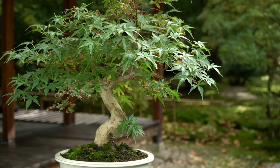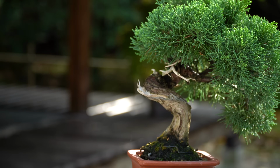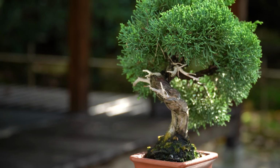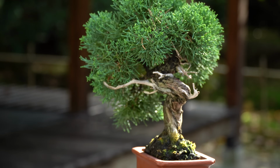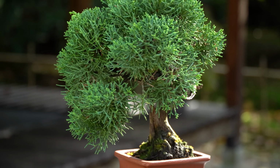If you like to keep your tree outside, for example in your garden or on a balcony, make sure to select the tree species that can be kept outdoors. A popular and very strong tree for outdoor bonsai is the juniper.